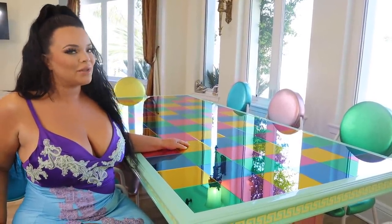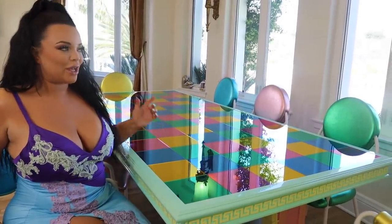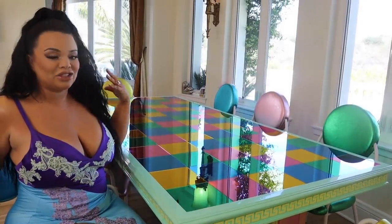Today I am doing a tour of my kitchen table. I feel like I'm just gonna do a tour of every piece of furniture that comes into this house, because we're taking our time because it's our dream house. So we're having dream furniture come into it.